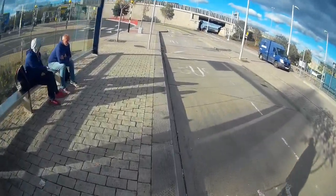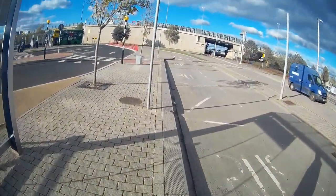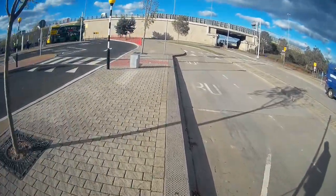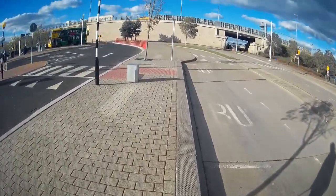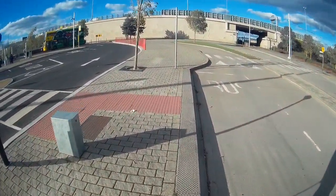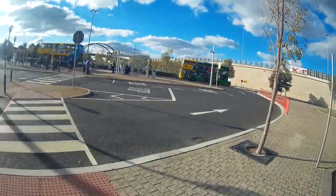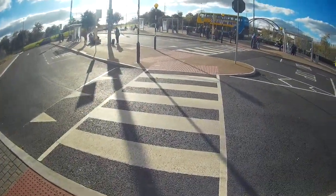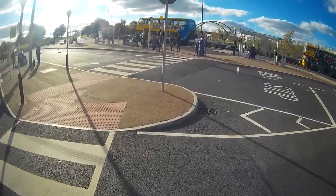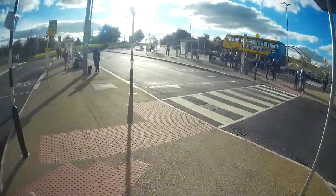So this is the first of the bus stops. I can feel the surface underneath. I'm not sure where that bus stop behind me goes to. So here's another crossing point with blister tactile underfoot. It seems to be a raised crossing, so we'll get back on track.